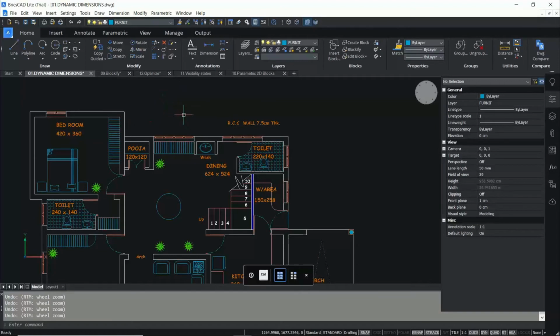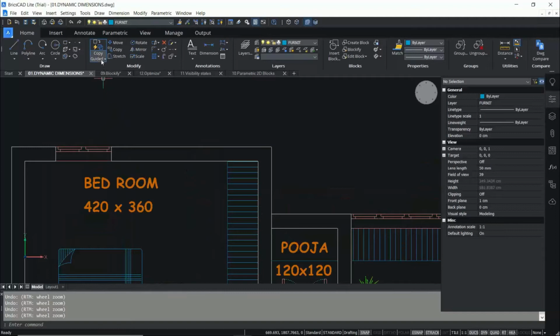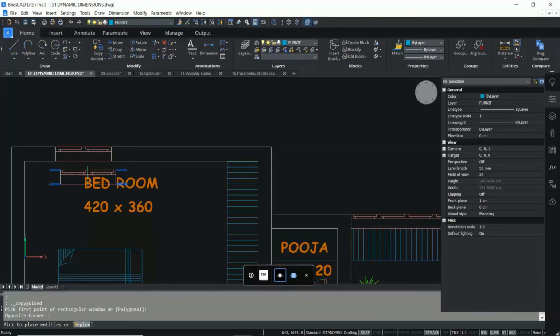But in copy-guided, that's not the case. All these operations can be done in a much smarter and intelligent way. So I'll go to Copyguided and I'll select this window. Now in Copyguided, after selecting the entities, their relationship to their reference curve will automatically guide you to insert them onto different, similar locations. So this particular line is a guideline which I have selected.